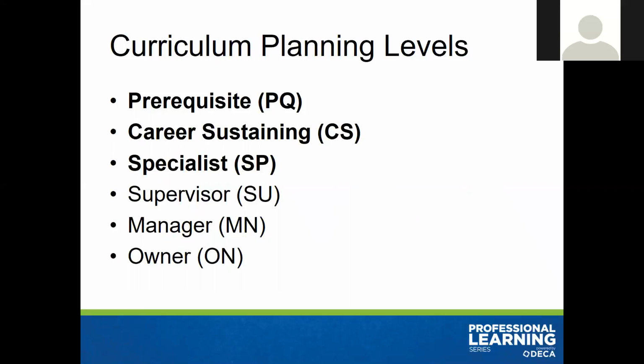So, prerequisite: this content develops employability and job survival skills and concepts, including work ethics, personal appearance, and general business behavior. The career sustaining planning level is where content develops skills and knowledge needed for continued employment in or study of business based on the application of basic academics and business skills. The specialist level has content that provides in-depth, solid understanding and skills development in all business functions.